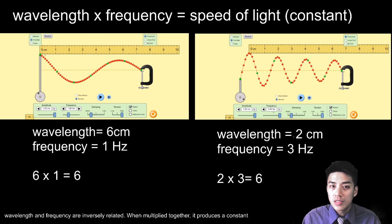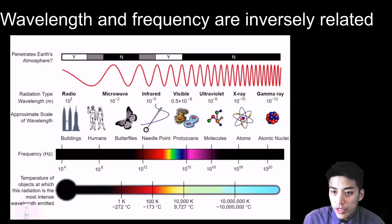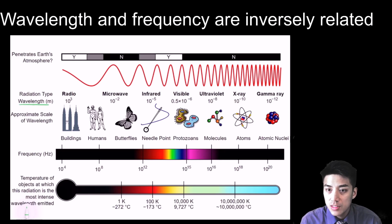6 times 1 gets you 6. In trial 2, I had a wavelength of 2 and a frequency of 3. And when I multiply 2 times 3, I also get 6. So just keep in mind for now that wavelength times frequency produces a constant, which later on is the speed of light. Reading this chart is really easy. Just keep track of the wavelength and the frequency.